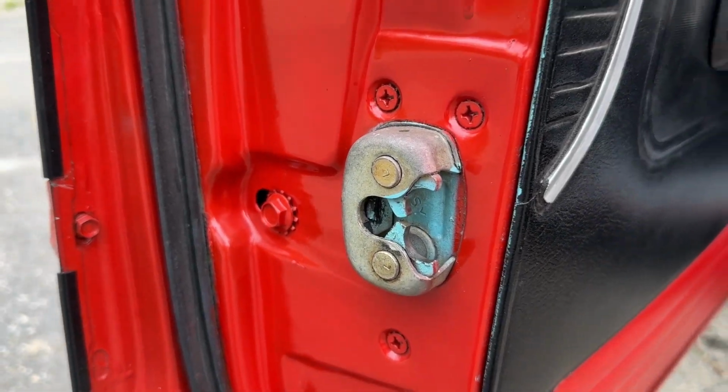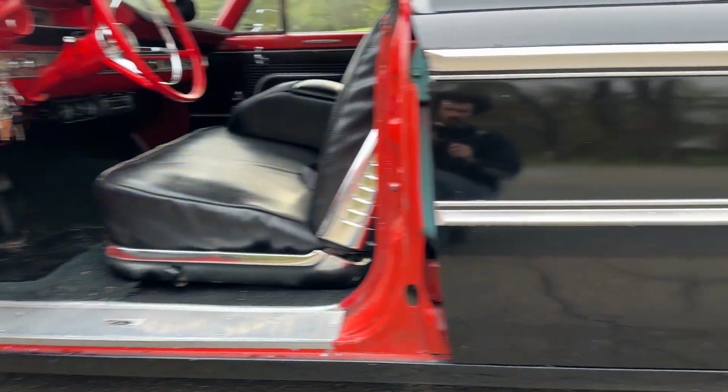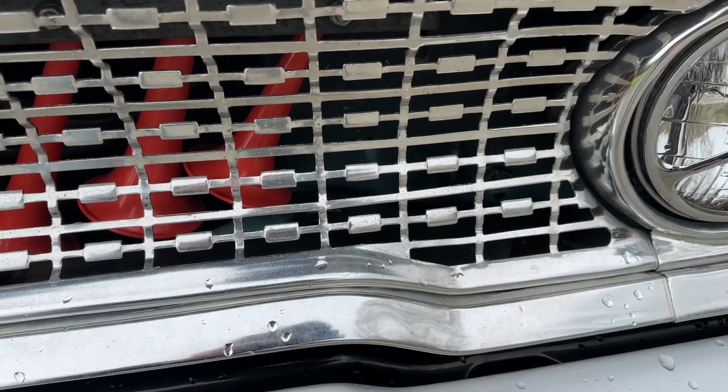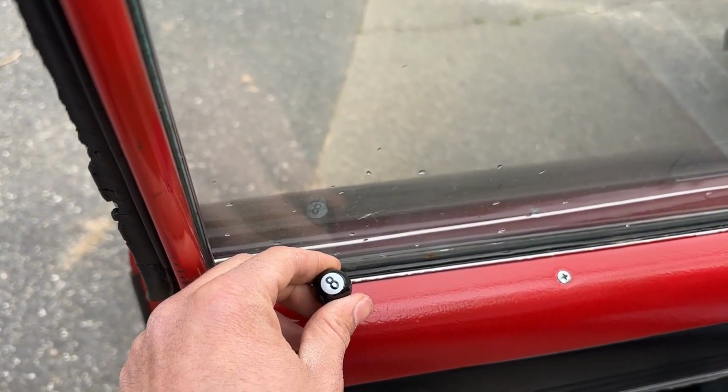See that baby blue in there? That was actually the original color of this car, so as you can see, it's not baby blue now, but if you see little bits of baby blue here, and here, and here, and in there, now you know where they came from. Right inside here, you can see your little 8-ball balls in the lock right there.